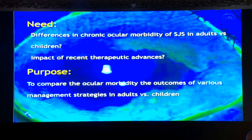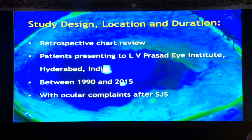Okay? So the reason that we went and analyzed this data was because we wanted to find out if there are any differences in the chronic ocular morbidity of SJS in adults versus children, and what is the impact of the recent therapeutic advances. You also have to realize that mucous membrane grafts as a recommended treatment, something that is routinely done, is very recent, like 10 years, not more than that. So we have an opportunity to understand, okay, we've been doing this for the last 10 years, how much has it really changed the life of patients? And also compare the ocular morbidity and the outcomes of various treatment strategies in adults versus children. Is it similar? Do adults behave just like children, or is it different?